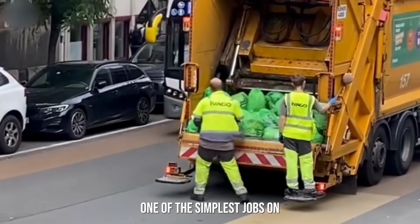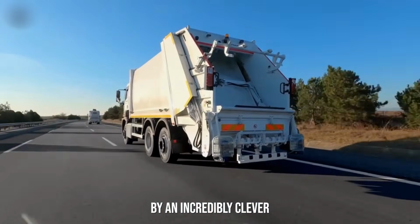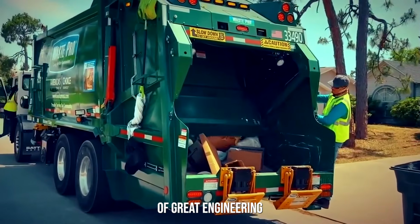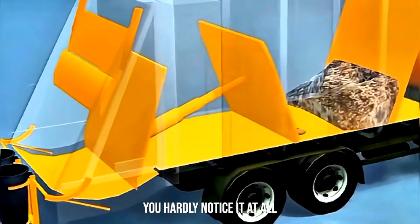What looks like one of the simplest jobs on the street is actually powered by an incredibly clever piece of engineering that most people never think about. And that's often the sign of great engineering. When it's doing its job perfectly, you hardly notice it at all.